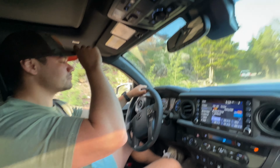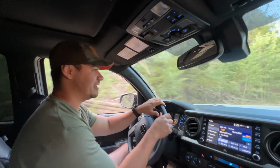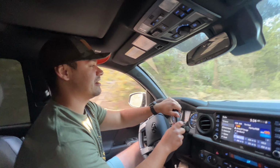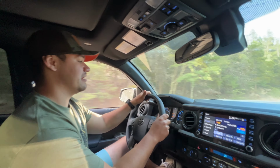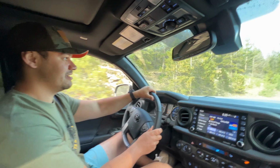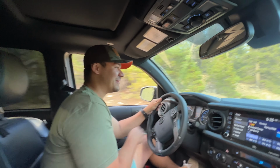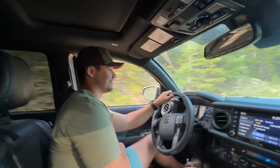But hope you guys enjoyed that. If you have any questions about this trail, let me know. And again, we're here in August. If you plan on coming here and you've never been here in August, be prepared because it is hot. Pack extra water. I don't know what is going on underneath the truck, but something don't sound right.